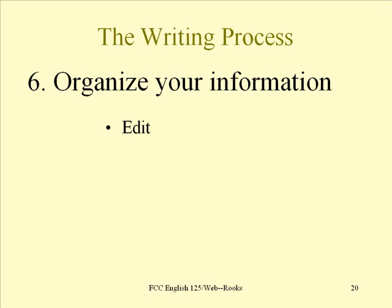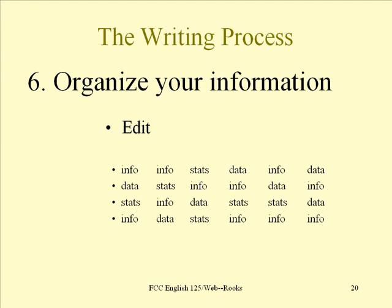All right? Let me try to give you a picture of this. Let's say you got a bunch of information here, all right? This represents different types of information, and you got lots of information here, all right? Now, what you need to do is edit your information. In other words, get rid of what you don't need. Now, your question might be, well, how do I know what that is? Okay, what you do is you look back at your thesis. Your thesis says, this is my topic, and this is my opinion of it, or this is my position on it. So you look at your thesis, you look at the information. If you see information that doesn't match the thesis, it's not either really on the topic or it doesn't match the position you're taking, you get rid of it.